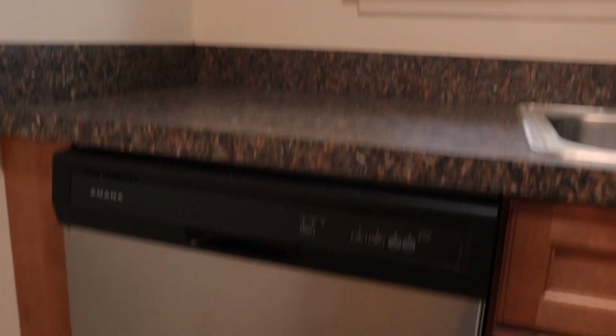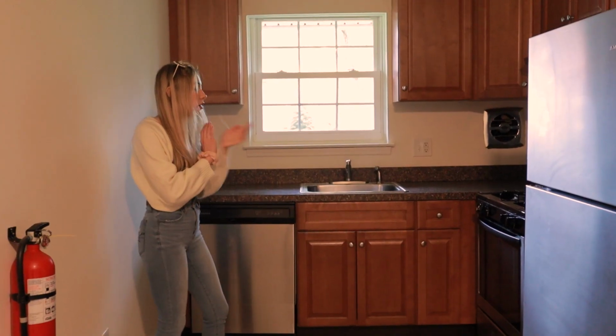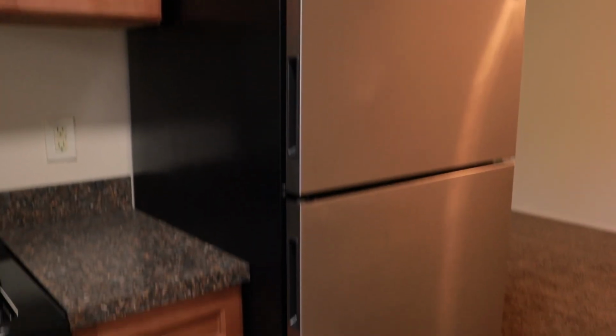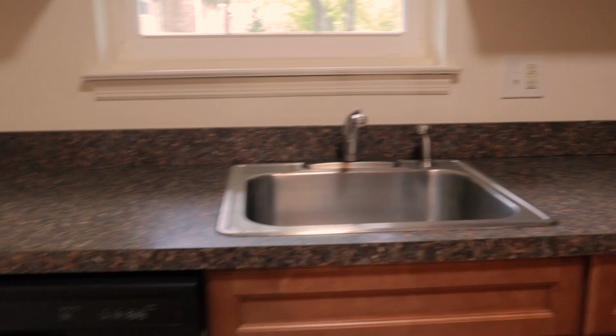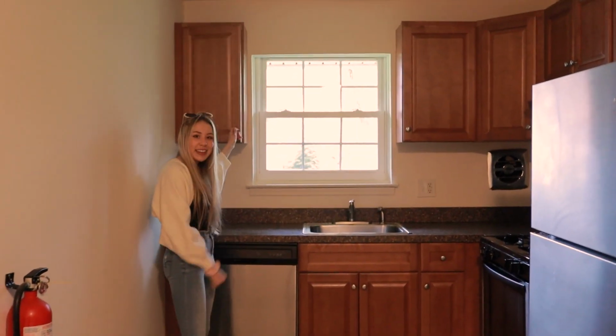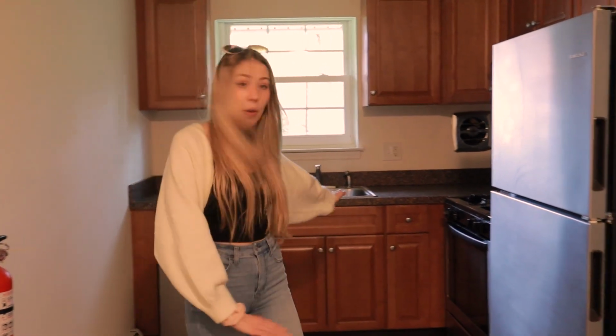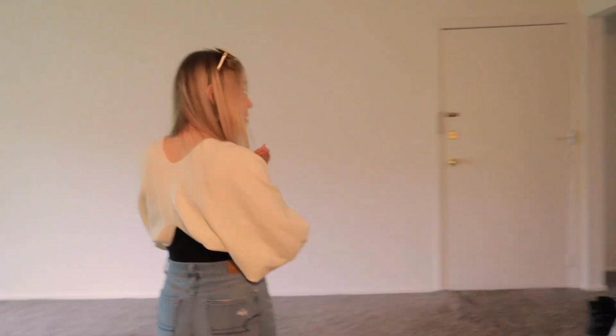This is the kitchen. We've got a dishwasher, an oven, a refrigerator, and some nice cabinets. So I've got lots of plans for how to spice this kitchen up. I'm very excited, and it's pretty good size. And then let's check out the bathroom and the bedroom.